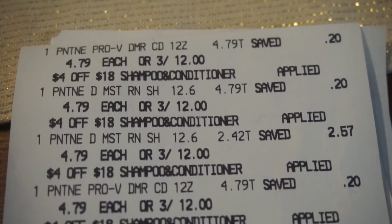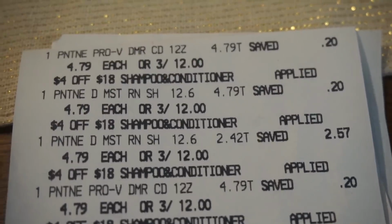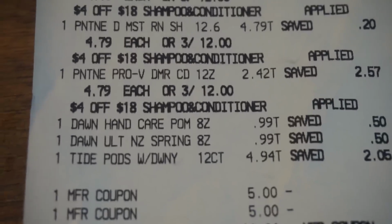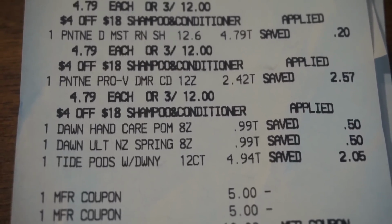So for this particular deal, I grabbed 6 of the Pantene. They were on sale 3 for $12. So right away, that put me to $24 of the required amount. And then I also picked up 2 of the Dawn dish soaps here that are 99 cents, and one of those Tide Pods that were $4.94.